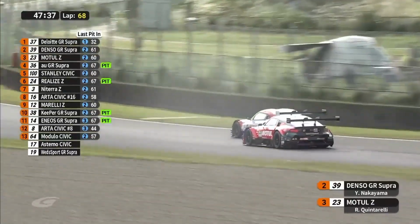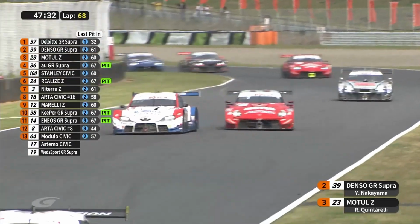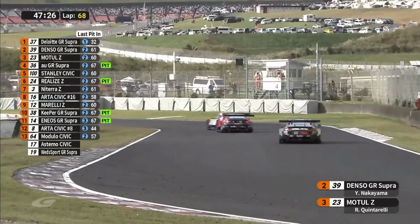He's got a good exit out of the turn. He's going to go through turn 2. He's going to have a run on Yuichi Nakayama. He's got a clean bit of road as well. Nakayama goes defensive. Can Quintarelli make something work around the outside? No, not quite close enough. I thought he was going to have a move there.